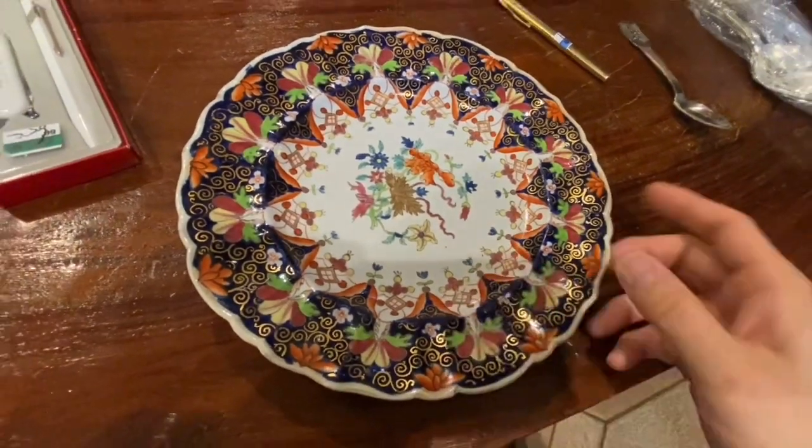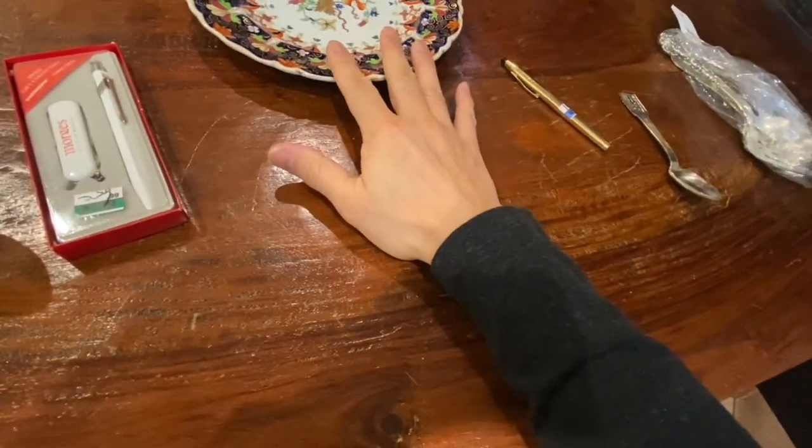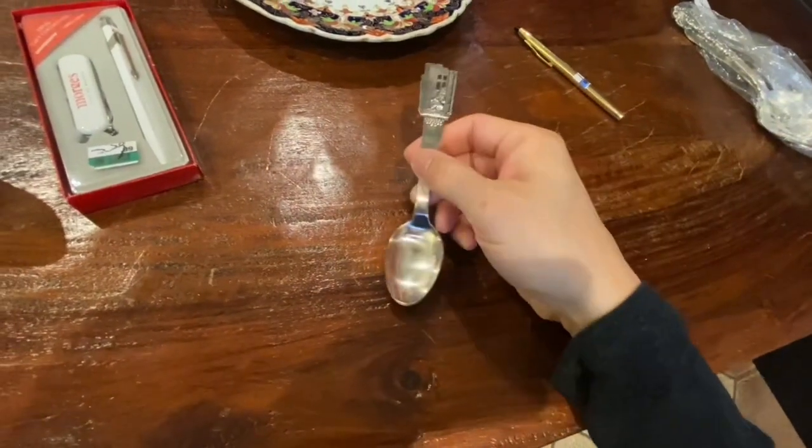Probably not going to sell it. Probably going to keep it as a sample of some old porcelain. Don't worry, got some silver.